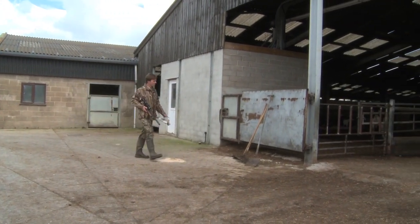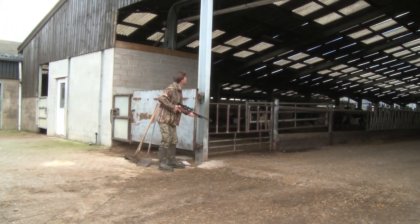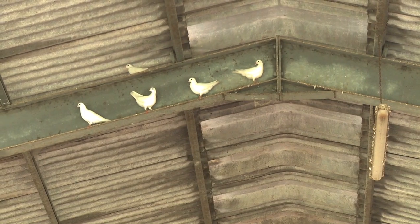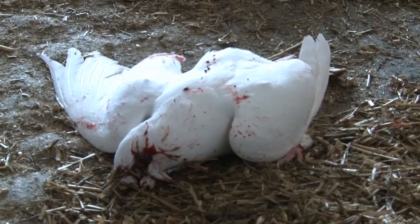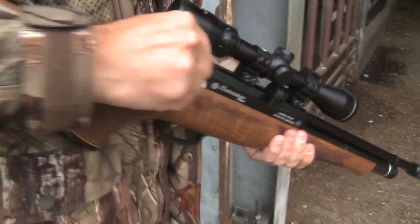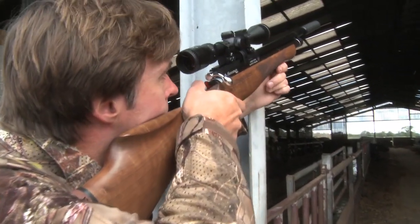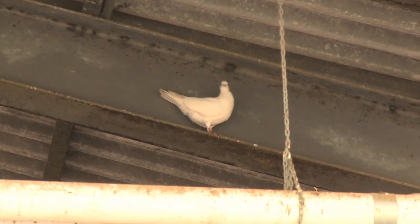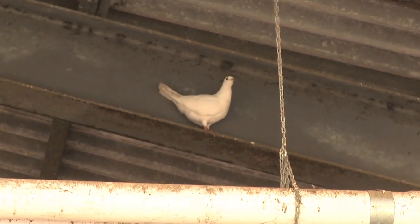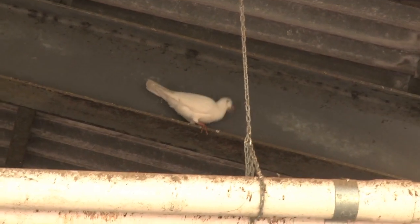The feral pigeons have got a real hold in here, so the aim is to take out as many as possible before they wise up and clear off. A quick cycle of the Day State's bolt and I'm on to another. But I'm limited to taking birds that are perched in front of the steel joists, which make for a solid backstop and prevent the risk of damaging the roof panels. These birds live in filthy, crowded conditions, so they won't be ending up on the table.